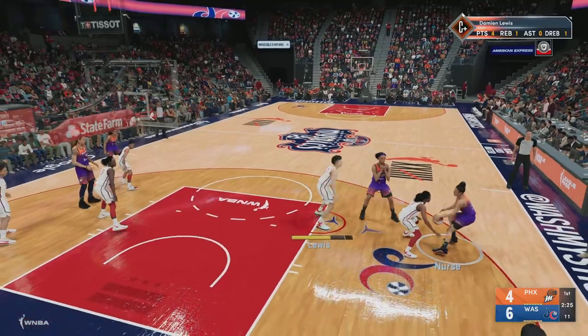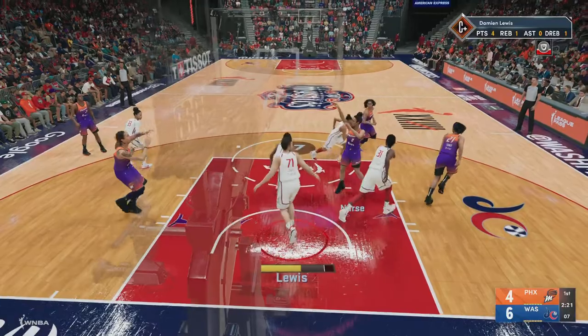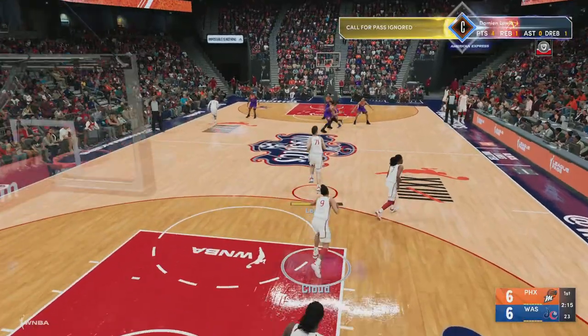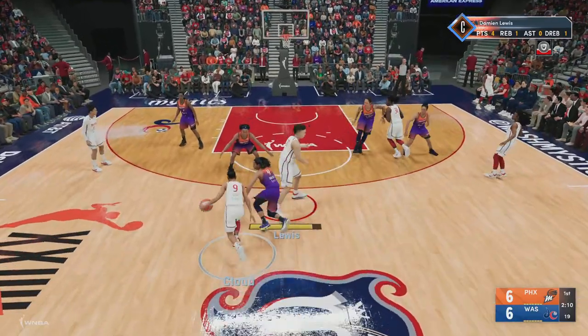And a little over 2.5 minutes gone here in the first. Pass to Griner. And it's good. Assisting on the play was Kia Nurse. Good vision from Kia Nurse. So she's able to spot a wide open shooter and then set them up accordingly.